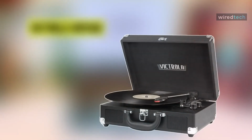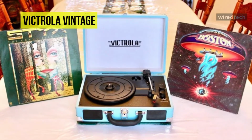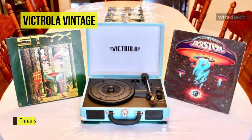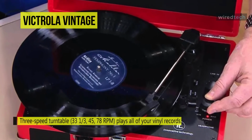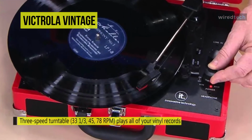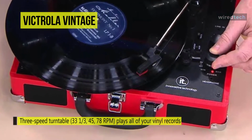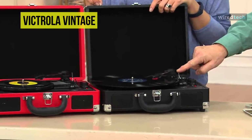The Victrola Vintage Portable Suitcase Turntable is an absolute classic and loaded with features. You can easily play your favorite audio from a vinyl record, Bluetooth, or 3.5mm aux in through the built-in speakers. It also features a headphone jack for private listening and streams music wirelessly up to 33 feet away.